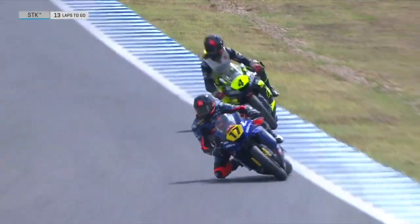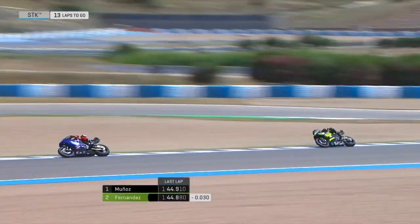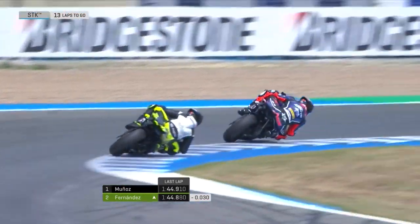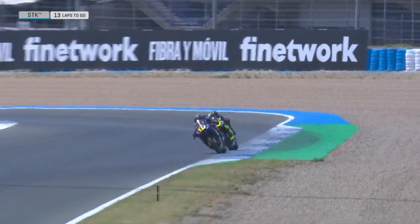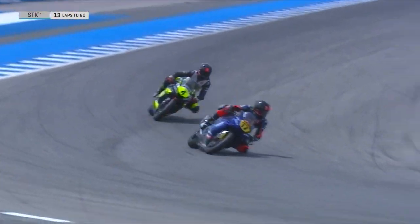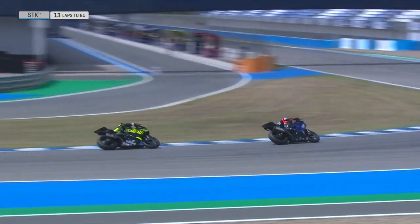Carter Brown, though, he's still to do his double long lap penalty, so we'll keep an eye on that as to when and if he comes in. He says he's got a plan. I hope that not serving the double long lap penalty is the plan, so it'd be a bit of a shame if he tries that. Not quite sure he can do that. No, I don't think that works.